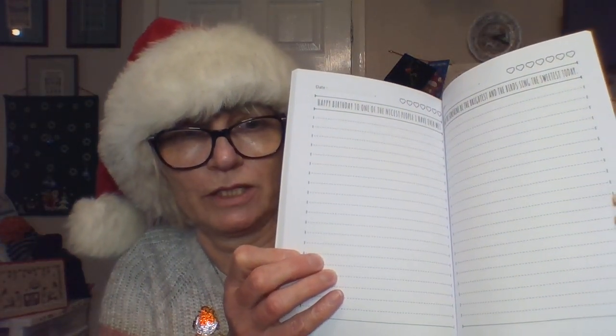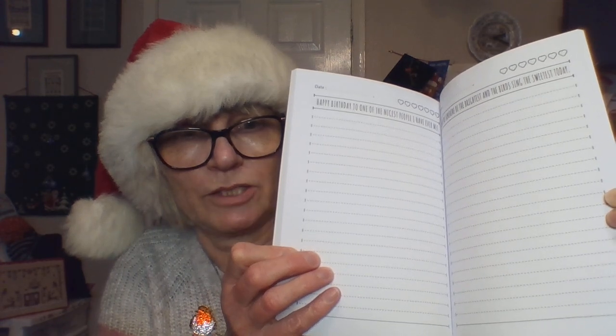And it's got room to write things in and little quotes at the top of each page. I think I'm probably going to use it as a Stitchy journal, actually. I quite like the idea of using it as a Stitchy journal. And I think that's really fun.